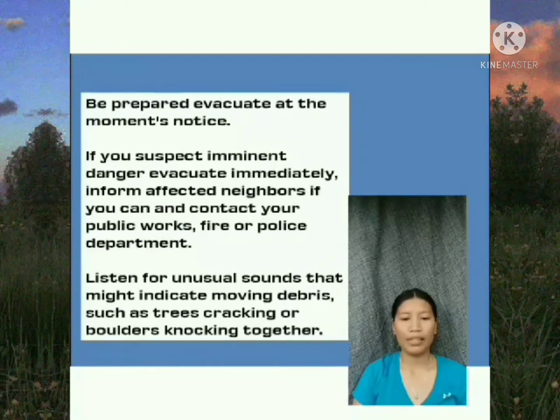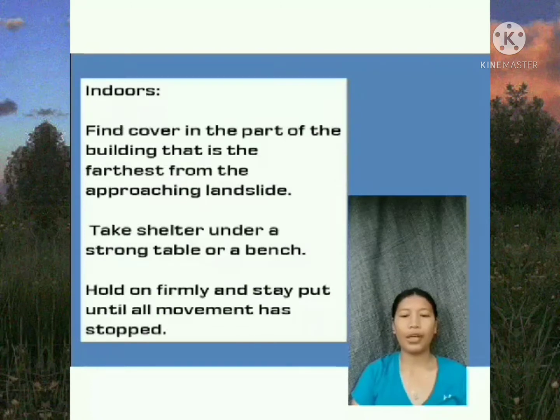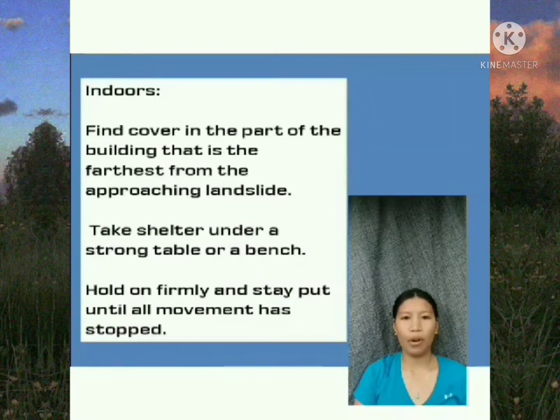Third, listen for unusual sounds that might indicate moving debris such as trees cracking or boulders knocking together. If you are indoors, find cover in the part of the building that is the farthest from the approaching landslide. Take shelter under a strong table or a bench. Hold on firmly and stay put until all movement has stopped.